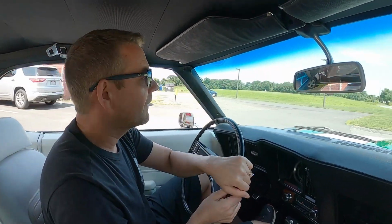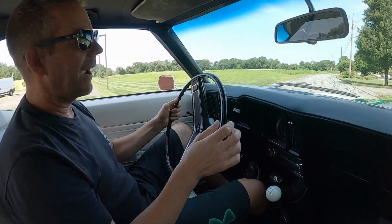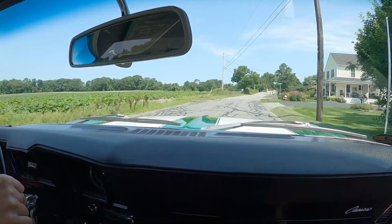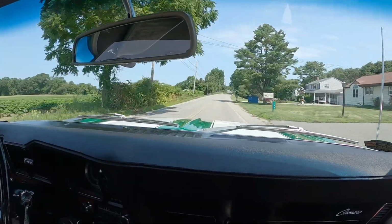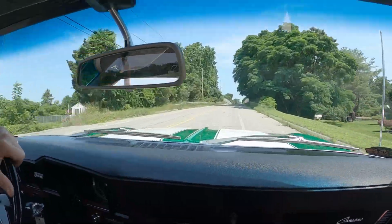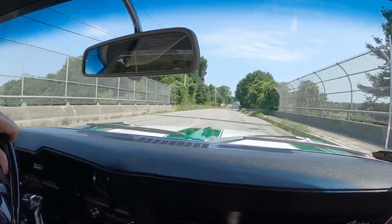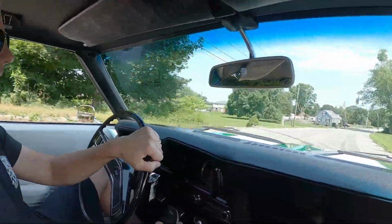Prior to this video, I hadn't really done much with this car over the last 2, 3, 4 weeks. It fired right up. We've only been driving it for about 2 minutes prior to this video, and it honestly feels like you're driving a brand new car. Very, very tight. You can hear that exhaust. No rattles. Steers really tight.